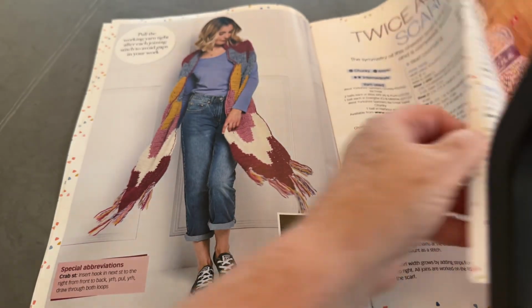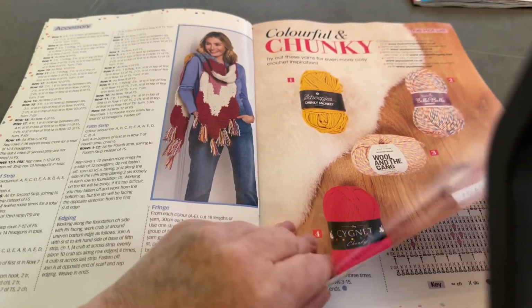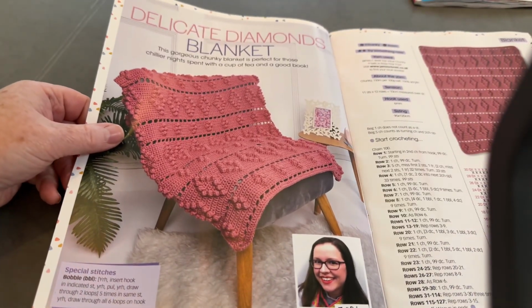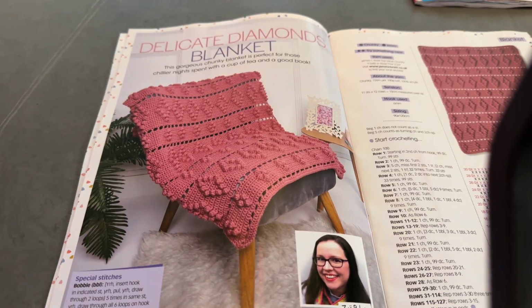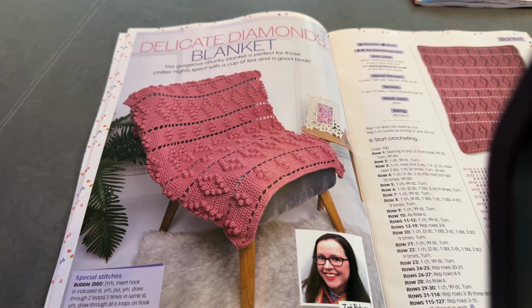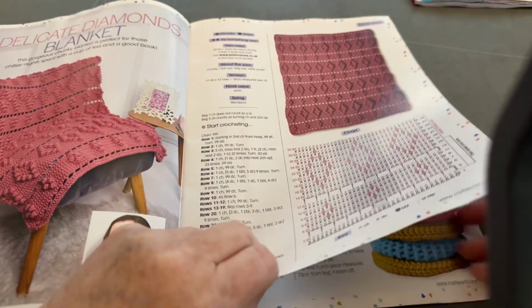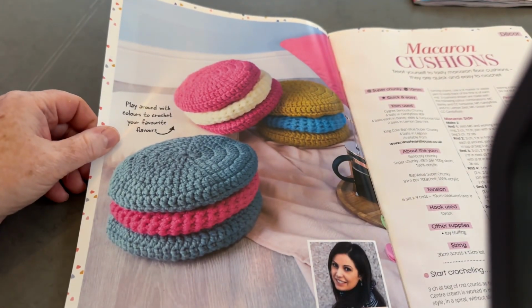Don't have to use the yarn that's recommended. You could use any chunky. So, got different chunky yarns. Delicate diamonds blanket. So the other kit is really nice. I quite like that. Zoe Potrack, nice and simple but effective. I've got a chart. You know how I feel about them. Loves the charts. So this is the macaron cushion.